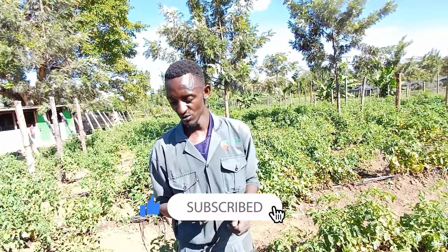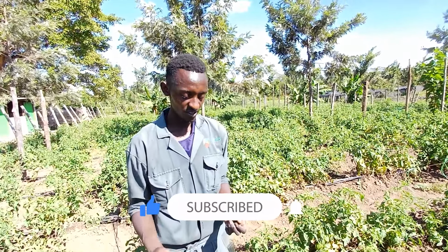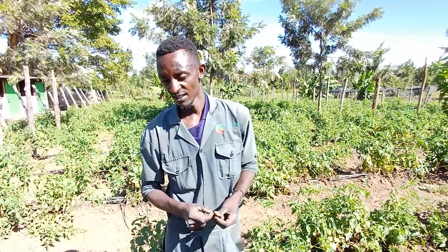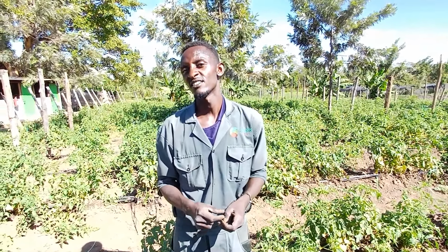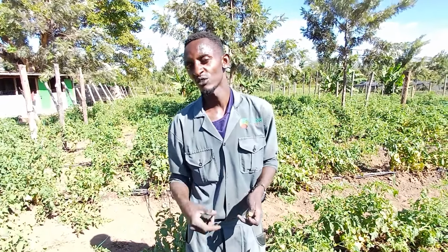Trianum. You dip it. You mix with water. Then after mixing, you drench, like in our nursery. So what you mean is you take the seeds, you dip them in water, you soak them in water. Then after soaking... No, I'm talking about the seeds now. Planting the seeds in the nursery, then from the nursery to the field. Now, planting the seedlings in the nursery. That's where we want to start.